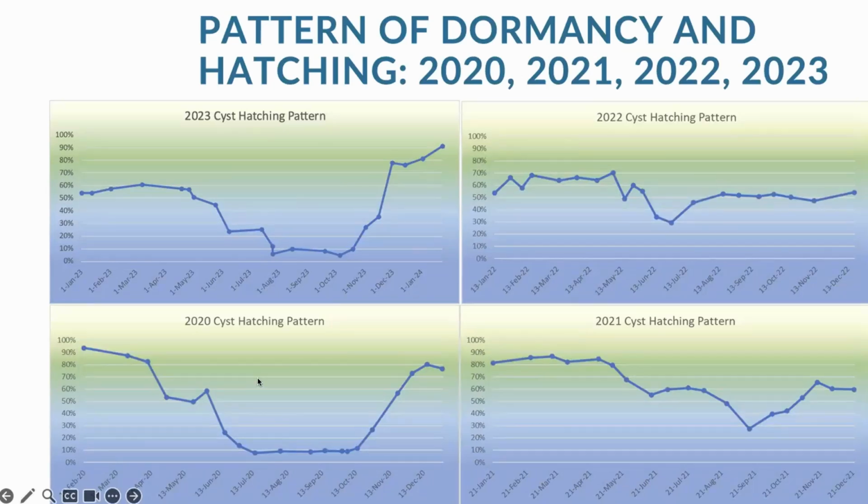And we can see that prior to that period of high salinity, severe drought, we did have that sigmoidal relationship. Then going into 2021 and especially 2022, it never really happened. Then once again, with high input of water, the pattern resumes to its previous steps of decreasing hatching, then following right back up, and at the end of 2023, back up into 91% hatching.